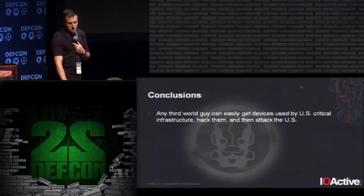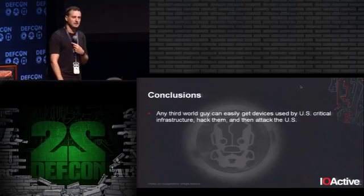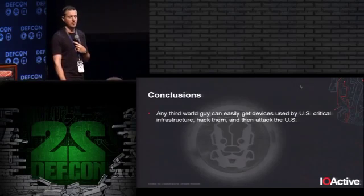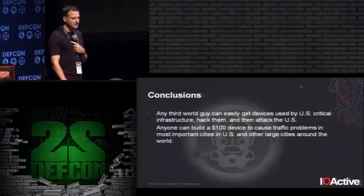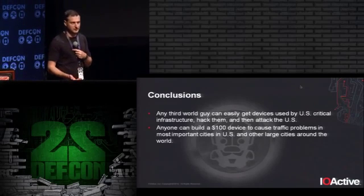So the final conclusion is that any serial worker guy like me, I live in a small town many miles away from here, can get these devices that are used in critical infrastructure in the US and other countries and hack them, and then if you want, hack the US or other countries. The attack tool will cost you $100 or less to build if you buy the parts and program it. It's cheap.